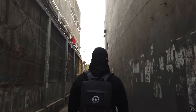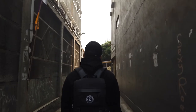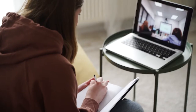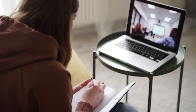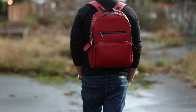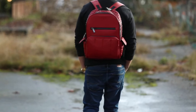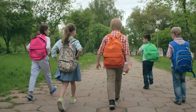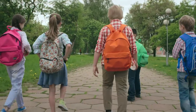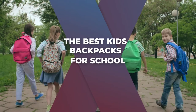Are you in the hunt for the best backpacks for school? The pandemic is now tolerable and many schools around the world are starting to go back to traditional in-school classes rather than the online modality. With this said, many students are on the hunt for the best backpacks that will meet every single one of their needs, from comfort, durability, and looks, of course. The good news is we have done the research for you and we have this video to show you the best and most recommended backpacks in the market for kids of all school ages.